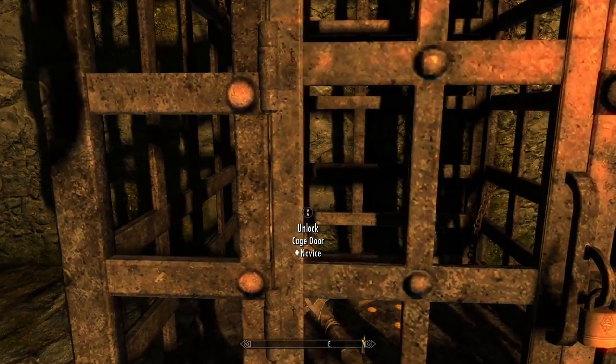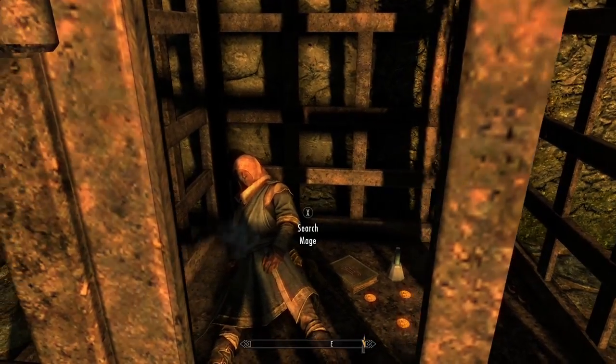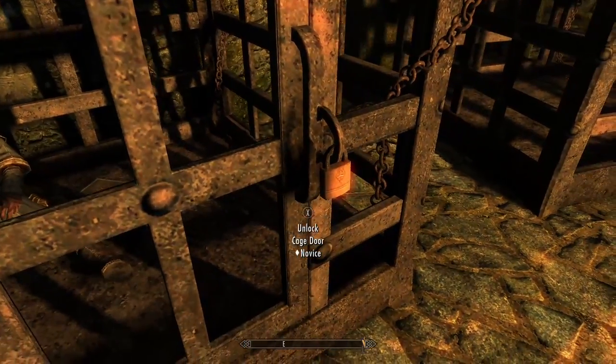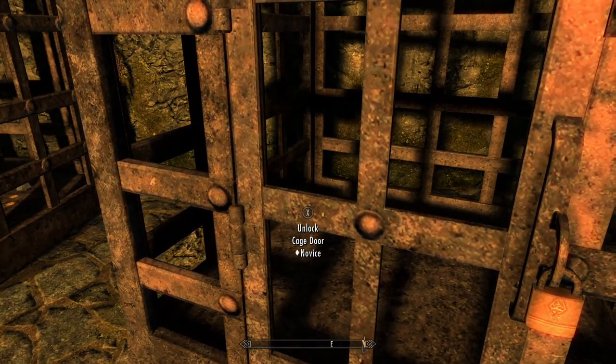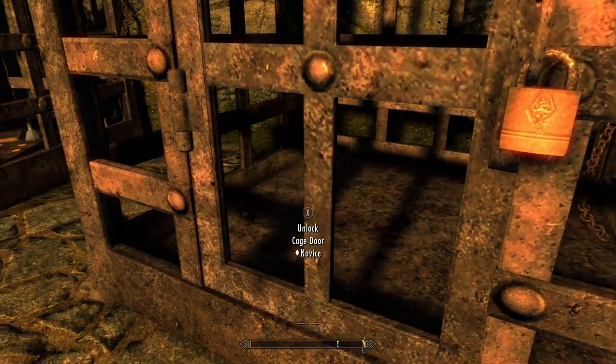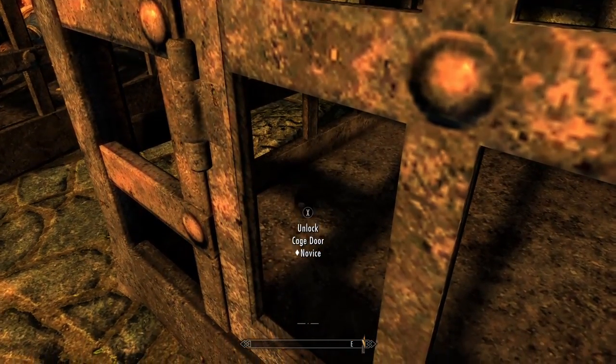If you look in the cells where you normally find the Forgotten Mage, the one to the right of it will contain the Inkwell Home, which if you're careful you don't necessarily have to unlock the door to get to.